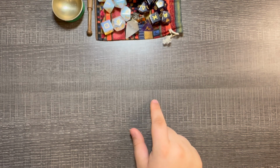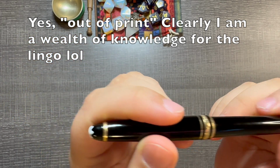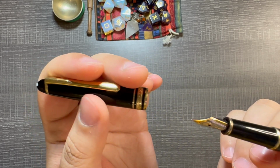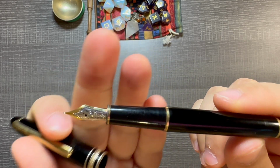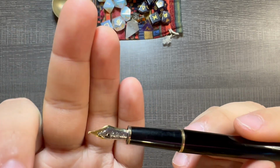So I have this one incredibly beautiful vintage Mont Blanc pen from the 80s, and it is the Mont Blanc Meisterstück 144. It is an out of print model, they don't make the 144 anymore. This one is from the 80s and it's actually from Paris. So it has an 18 karat gold nib. I just realized this was kind of out of frame the whole time, but yes, it has an 18 karat gold nib. It's a beautiful nib, very petite, and it is a fine nib and it writes beautifully, you guys.